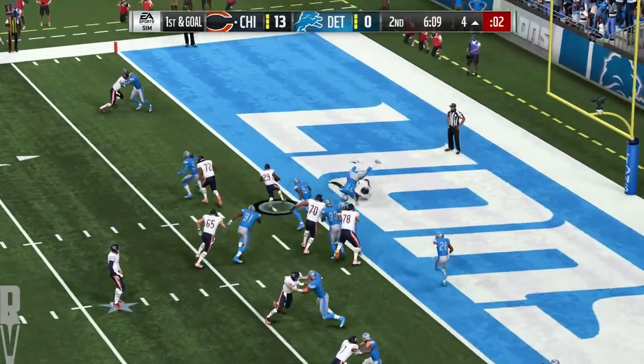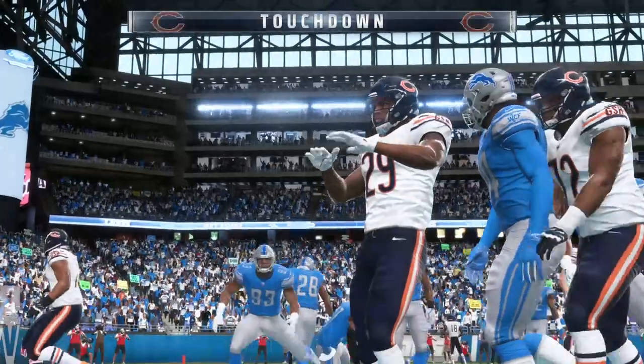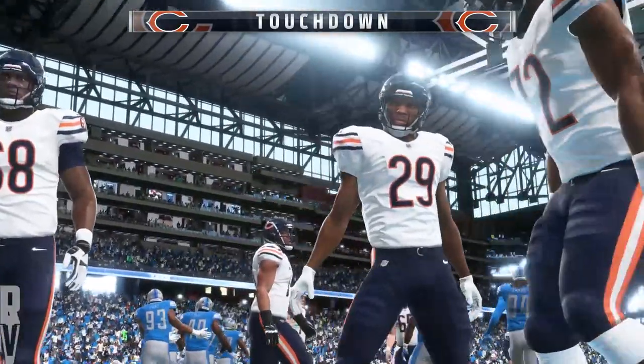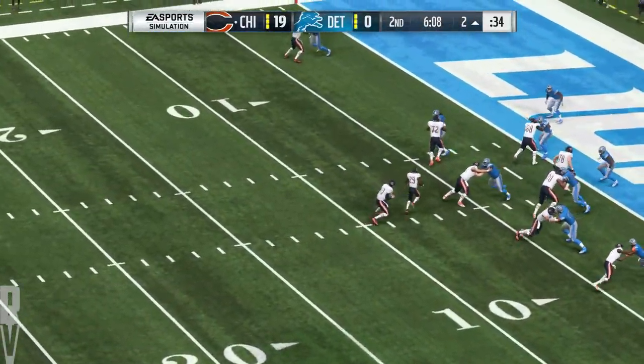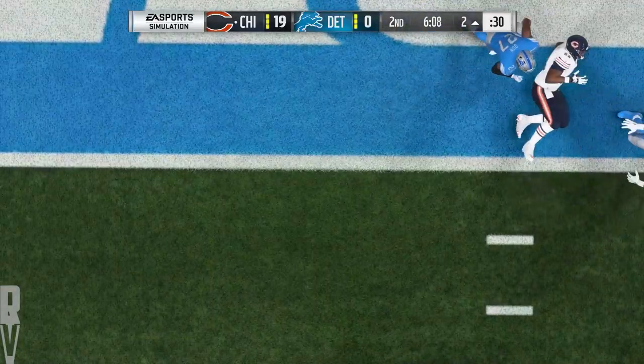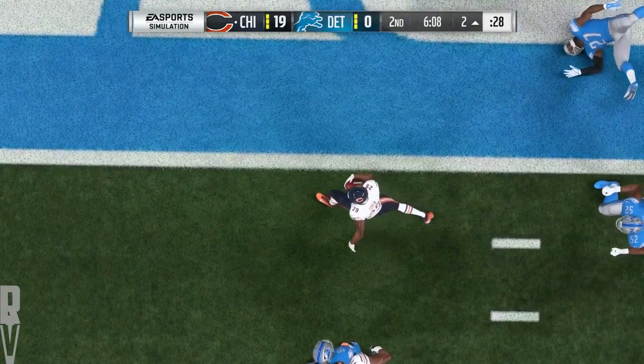They'll try and run for it on first and goal. And he's into the end zone. Touchdown, Bears. A great play there, taking it in from 4 yards out. And the Bears will add on to their lead.